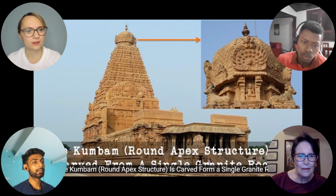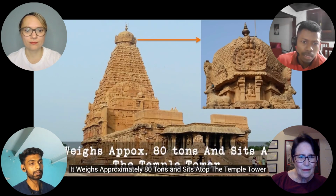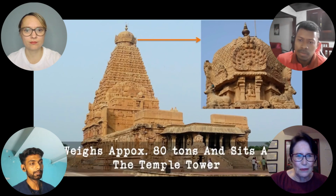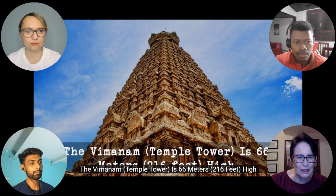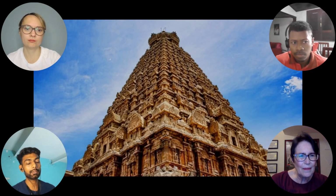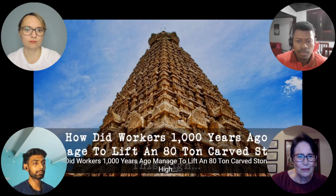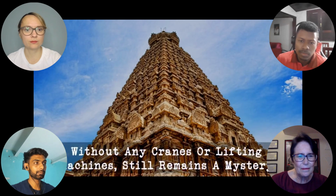Maybe they used rollers, wooden sledges, a ramp. They still try to find out how such kind of temples were built back then. I had some information about that, I will tell you. An 80-ton carved stone. Wow. How to lift it?